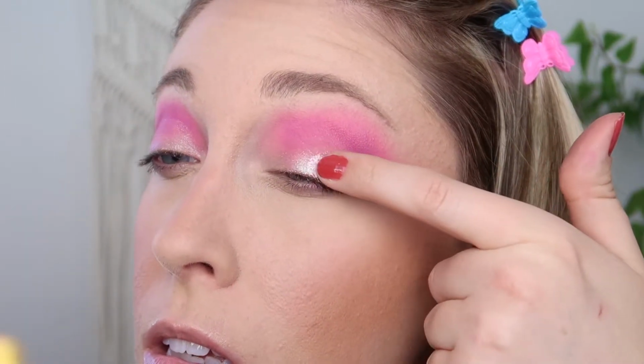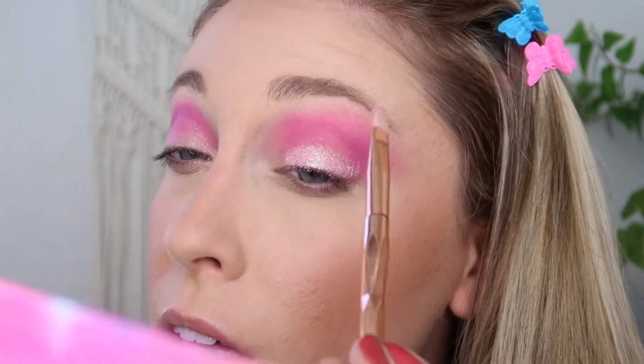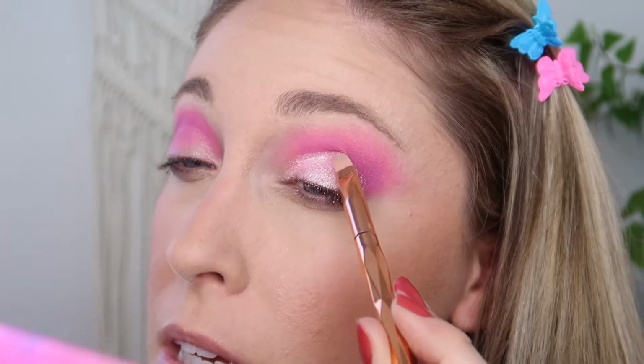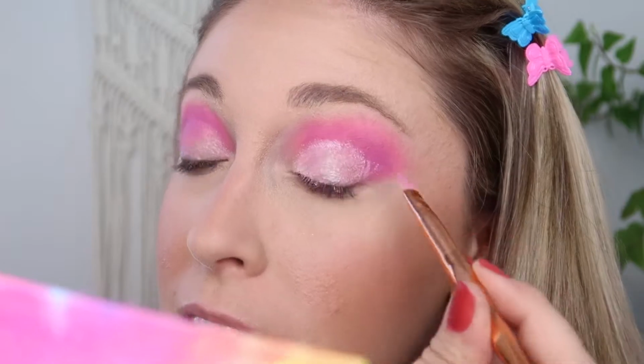I use my finger just to show the difference. Wow. Okay, if you use your finger, it's way more pigmented, and then you can clean it up with the brush. This one you can see there's more fallout, but that's to be expected because of the type of eyeshadow it is. Just look at the difference between the two eyes. This one is way more pigmented. This is so frosty. I love it. I'm gonna do the same thing on this eye.